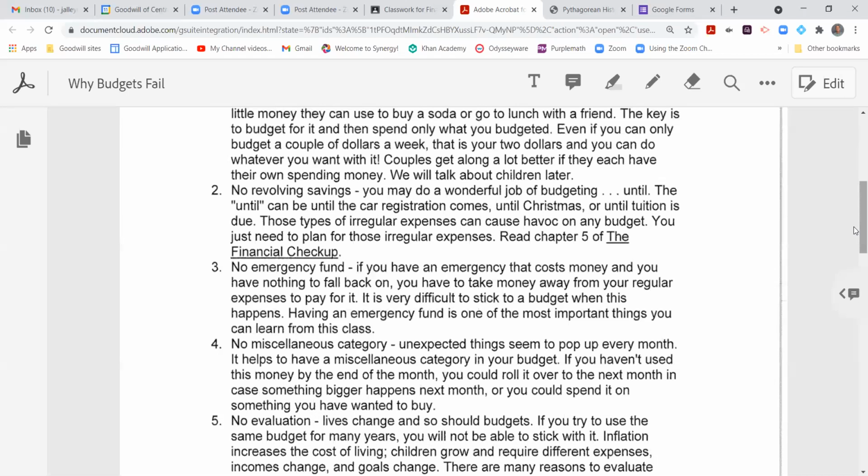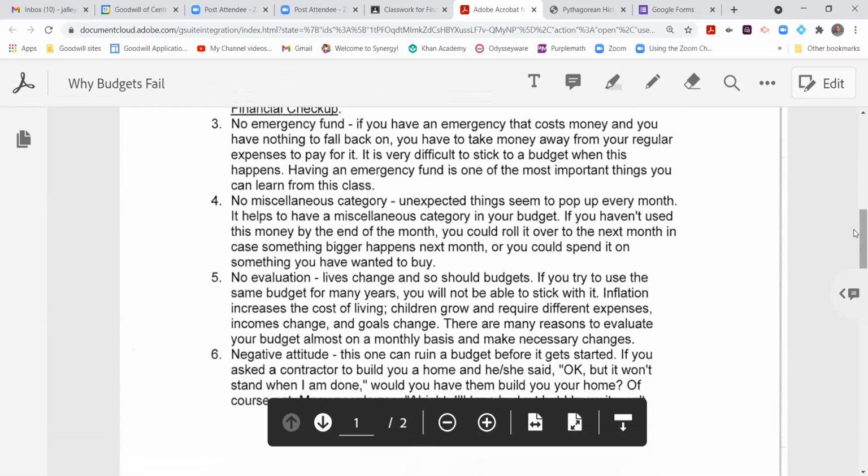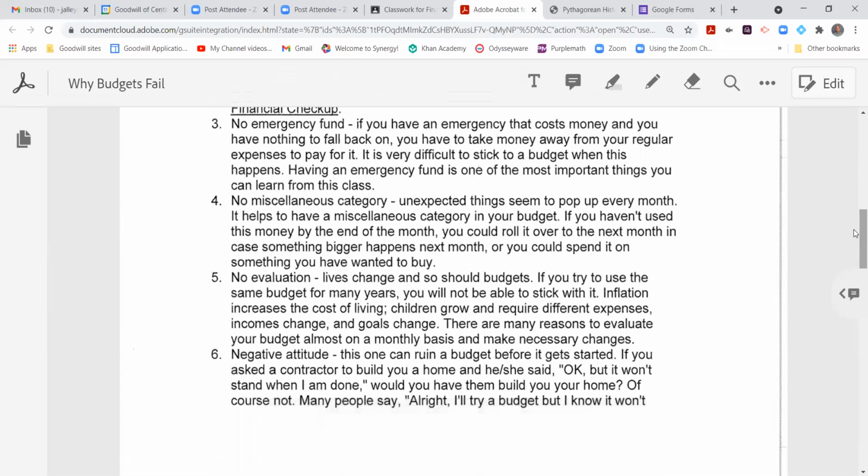Third reason listed here is you don't have an emergency fund. Things happen that you can't possibly foresee. You need to have some money set aside that can handle that sort of emergency. You don't have a miscellaneous category. Miscellaneous doesn't fit anywhere else. You may never spend money on that item again, so you don't need to create a separate budget item for it. So throw it in with miscellaneous.